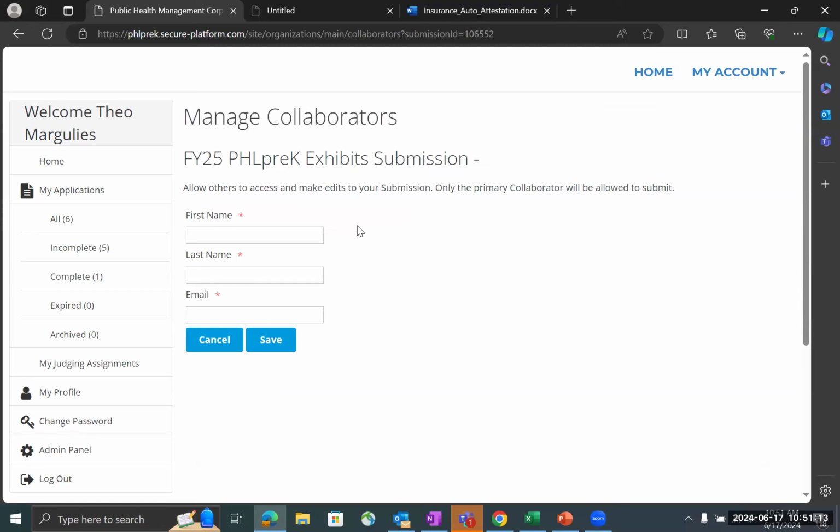Only the primary collaborator will be allowed to submit it though. So if the provider wants somebody else to be able to upload some documentation, they can do that, but that person that they add will not be able to submit the submission.